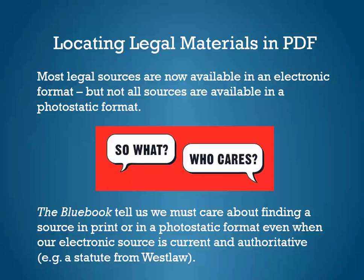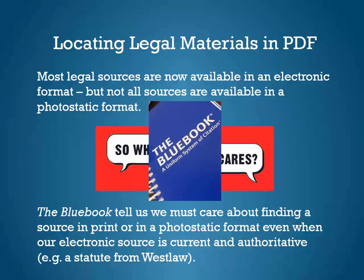Most legal sources are now available in electronic format. You're all familiar with Westlaw and Lexis, but not all sources are available in a photostatic format such as PDF. So you may be saying to yourself, well, so what? Who cares? Unfortunately, the Blue Book cares. It's important and frustrating to realize that the Blue Book still has a preference for print materials. So this may mean that if we don't have a particular source here in print, or that we can't get PDF format electronically for you, you may have to do something like borrow it from another library.